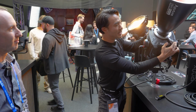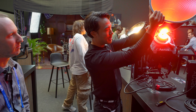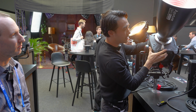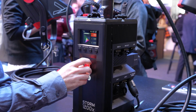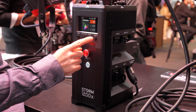It also features things like the Pro Lock mount, so we can show that here. For all the people out there that have been using Bones mount modifiers, we now have a modifier that doesn't rattle at all. You put it on. Instead of having that regular rattle that we're used to, this locks in with our actual PL style mount. Full green magenta shift, and in addition to it being a bicolor fixture, it's actually brighter than the daylight model itself. The 1200 daylight. Absolutely.